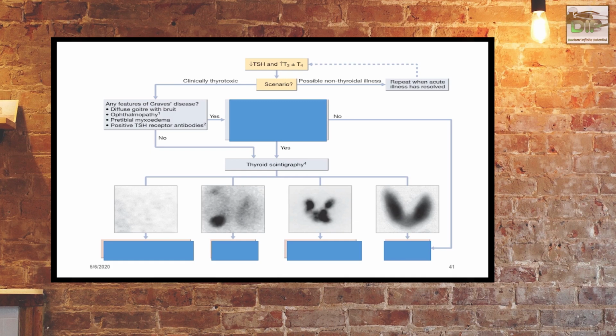For confirmation, you send for TSH receptor antibody. It's not necessary, it's a very expensive test, but if you are in doubt, you can send that. If the patient has had a recent pregnancy within the last 6 months, has neck pain or flu-like symptoms, is on drugs like amiodarone, or has a palpable multinodular goiter or solitary nodule, you have to send for a nuclear scan always.